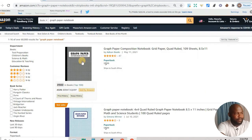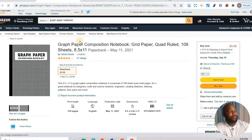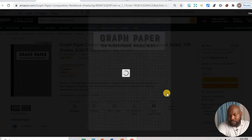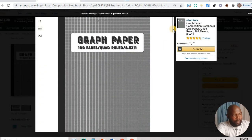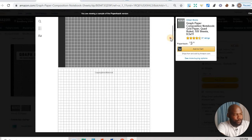showing you the interior. Let me click on this and check out the interior of this graph paper composition notebook. I'll also check out this one here. It is doing well, even though these books are priced very low, but you can still make quite a decent profit with this. I'll click on the look inside just to show you how it looks inside. Even on the cover here, you can see the interior. They use the interior here. So let's wait. Okay, there it is. You can see that this is the interior.